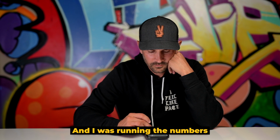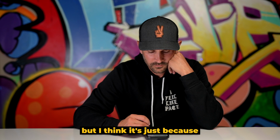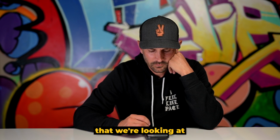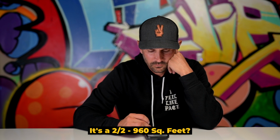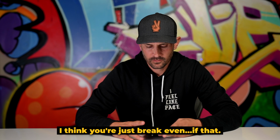I was running the numbers on AirDNA. The numbers look great on AirDNA, but I think it's just because it's comparing a house, and this is a townhome that we're looking at. It's 960 square feet. Okay. I don't think the numbers really pan out. I think it would just break even, if that.